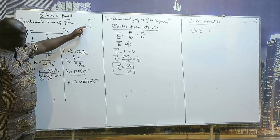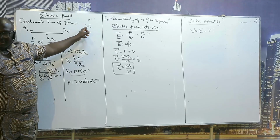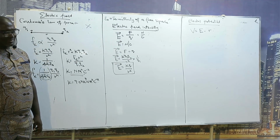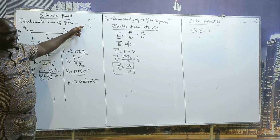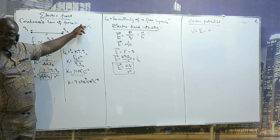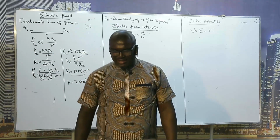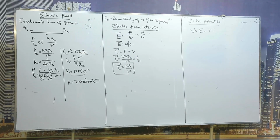What do you call this? This is vector multiplication. This is scalar multiplication. This multiplication is not 2 times 4. It's a vector multiplication. But we are not in vectors, so let's not go there.